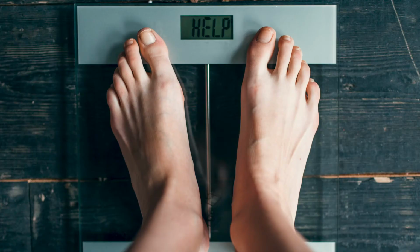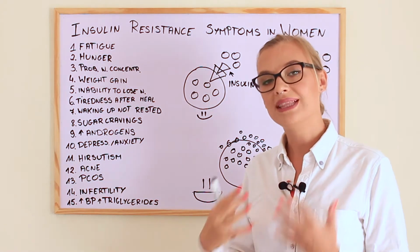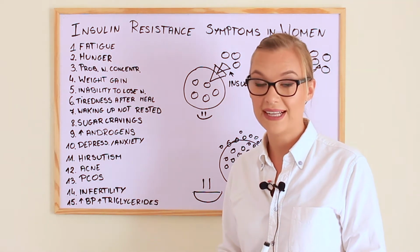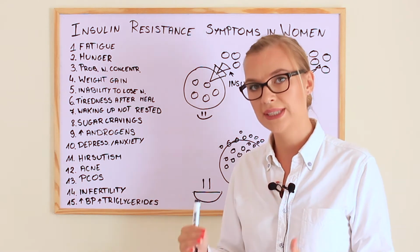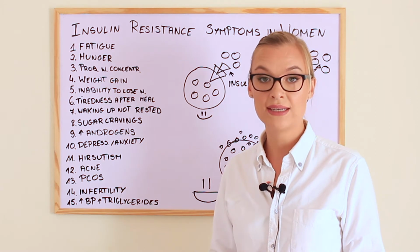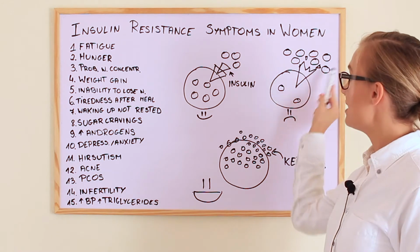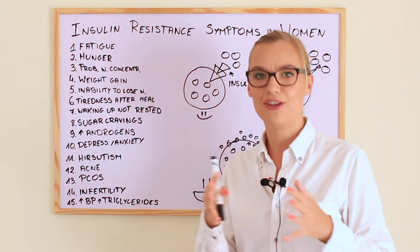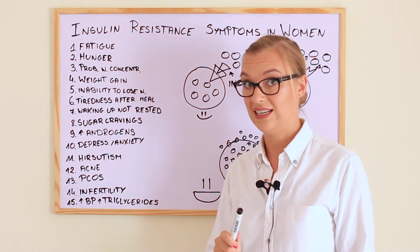Now, another thing is weight gain. So again, in this vicious cycle, our muscle cells and our brain cells are not getting the glucose that they need. But this glucose eventually has to go somewhere, and that eventually will go to our fat cells. So sometimes people with insulin resistance, even when restricting calories, will not lose weight because, A, they have huge hunger because of this, and B, all of that is eventually going to go to your fat. So you are starving and you're gaining weight. That's why weight gain is very, very common in insulin resistance.